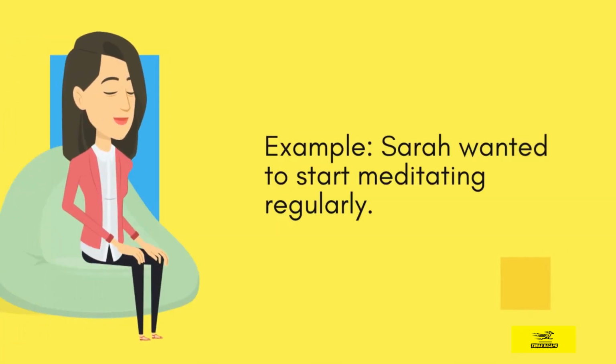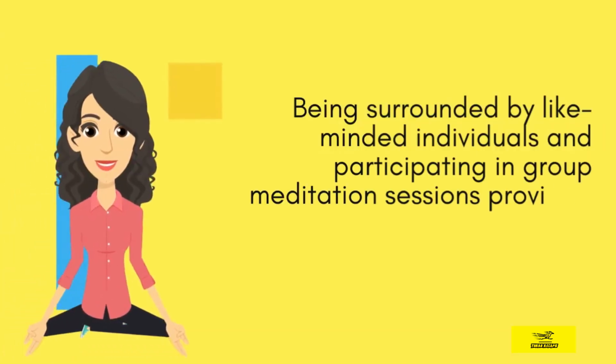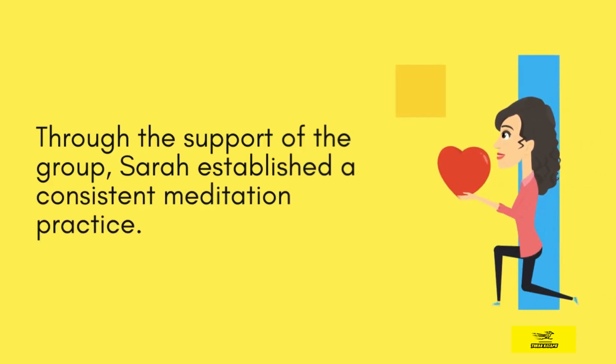Example, Sarah wanted to start meditating regularly. She joined a meditation group to tap into the power of social support. Being surrounded by like-minded individuals and participating in group meditation sessions provided her with motivation and accountability. Through the support of the group, Sarah established a consistent meditation practice.